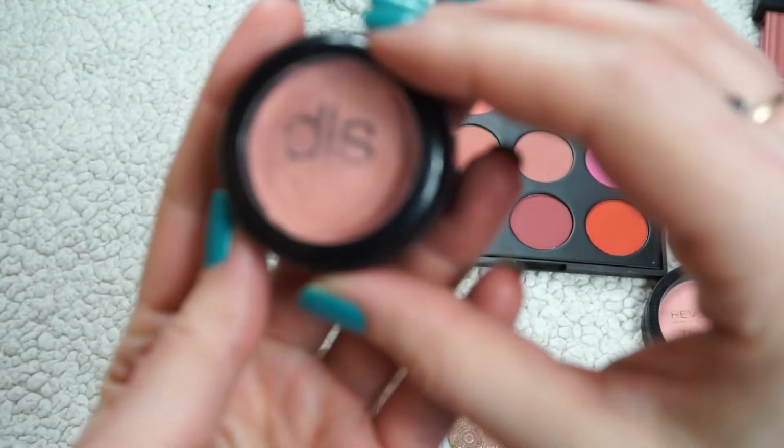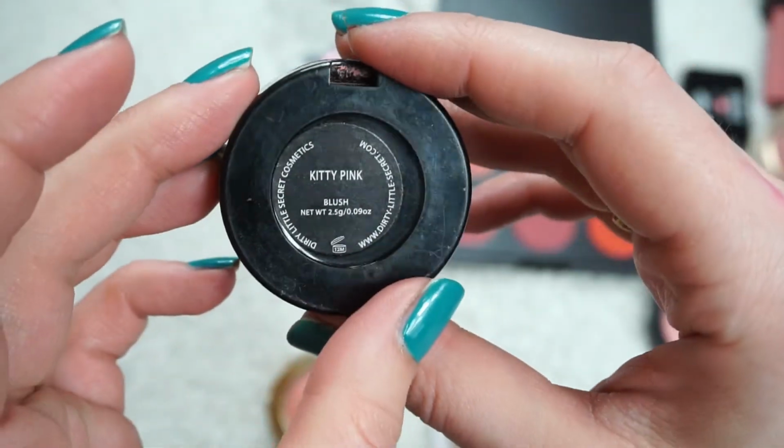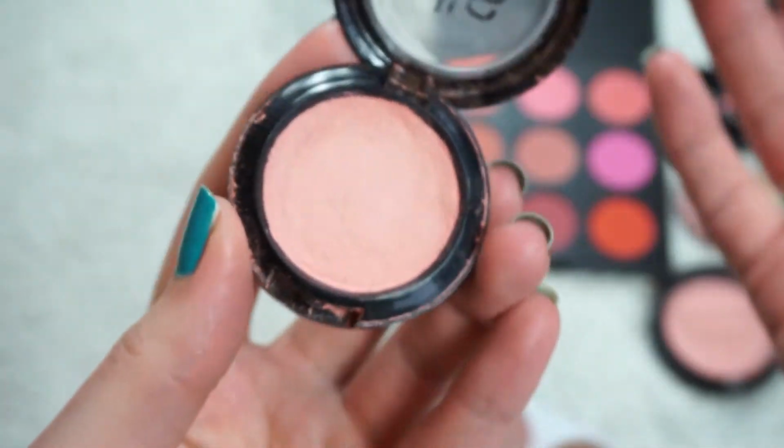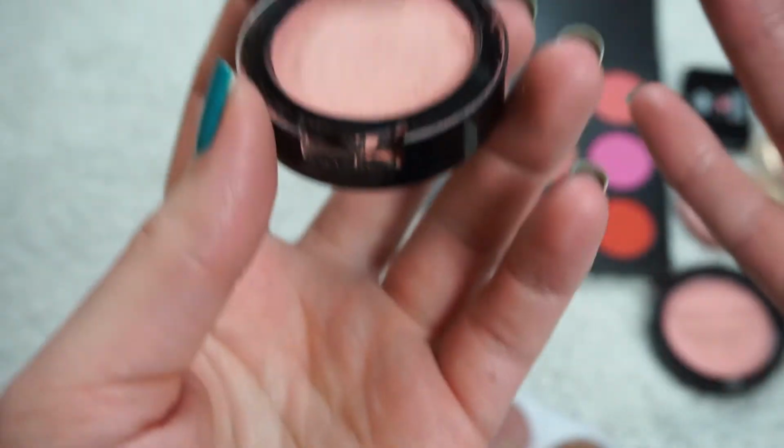So this next blush, I actually repressed this because it shattered before I even got to use it. So this is Dirty Little Secrets blush in the shade Kitty Pink. Again, my perfect blush. It really is. I love the formulation of it, and it's just a neutral, everyday kind of blush. So I'm gonna hold on to this one too.